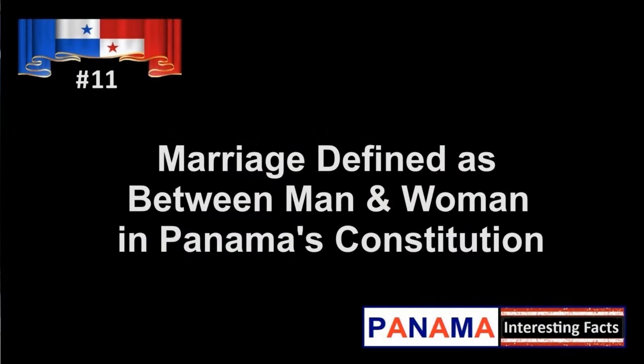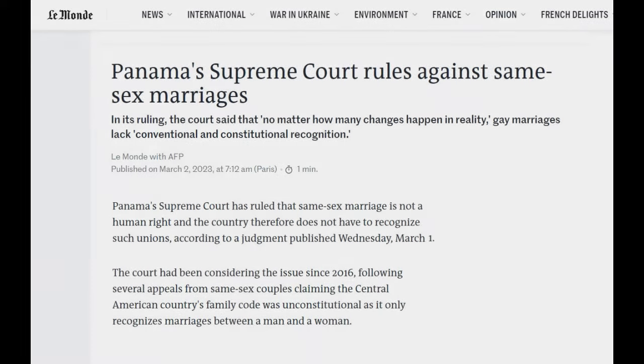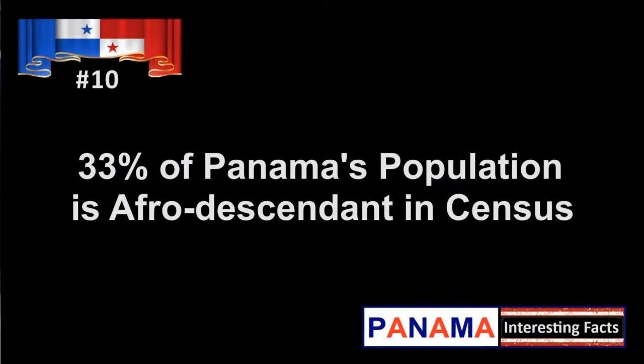So number 11. The number 11 interesting fact about Panama is that marriage is defined in their constitution as being between a man and a woman. So it's not like in most countries where it's just a law on the books or something like that. This is actually written in their constitution because Panama is about 85% Catholic. So it's a very conservative country. And I just found it interesting that this law was actually in their constitution.